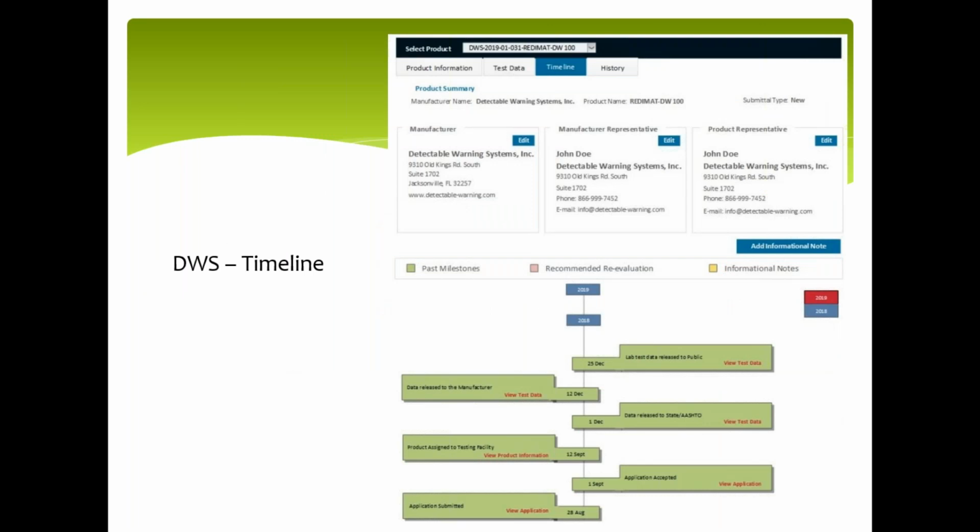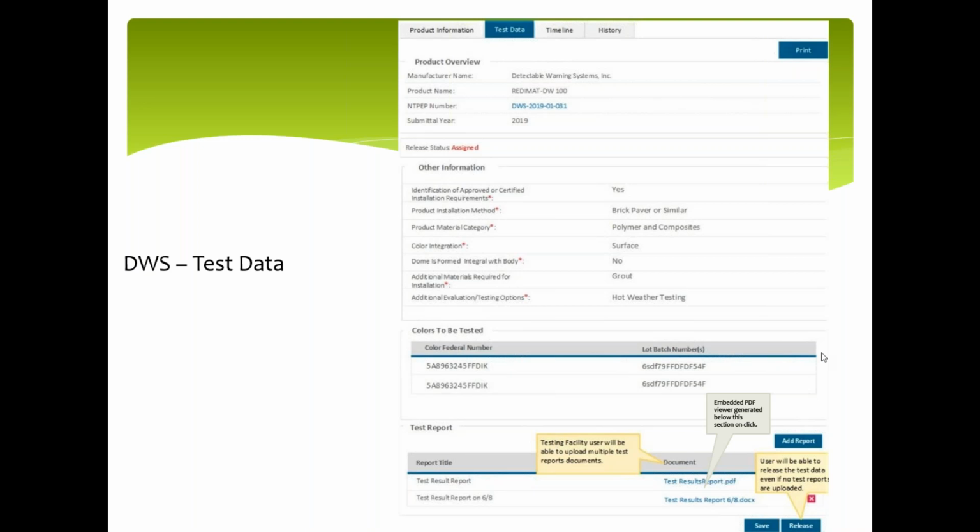Next page is the Detectable Warning System timeline. All of our modules have something like this, but it's definitely worth noting. It allows you to track your product, where it's at, the specific dates that different activities have been conducted on that. So you'll see, the application gets submitted, it's noted there, and then it shows when the test data is released to the lead state, when it's assigned to the testing facility, when it's finally released to the public. So you'll be able to just track every step of the process along the way. And this is something that is available in several other modules, if not all the other modules currently. So definitely a nice tool to have when you're trying to figure out exactly what's going on with a particular product.